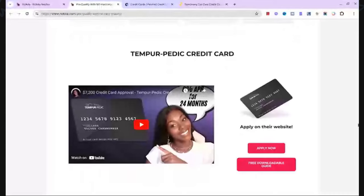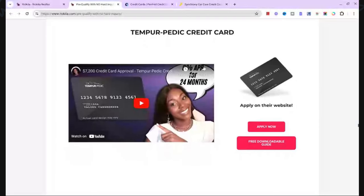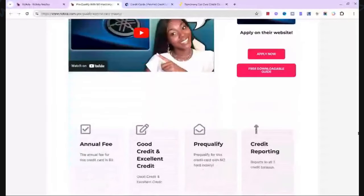Next are store credit cards, for those people that don't really have high limits on their credit cards and want to get higher limits just to report, so that when you go forward and try to get more credit cards, you have a greater chance of having higher limits. Also, I want you guys to check out the Tempur-Pedic. Also, check out the Sealy. That could be a great one. Yamaha may be able to give you a higher limit credit card.